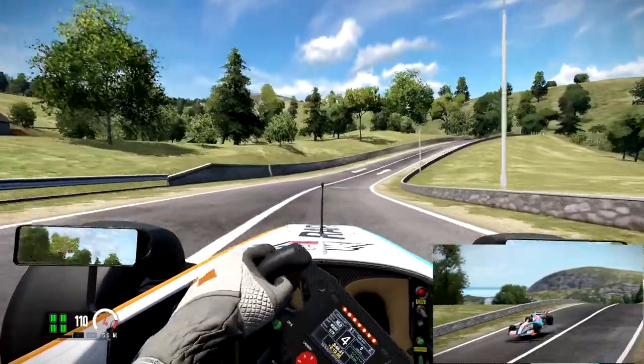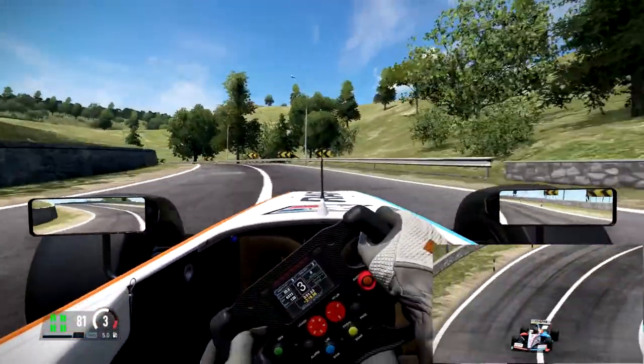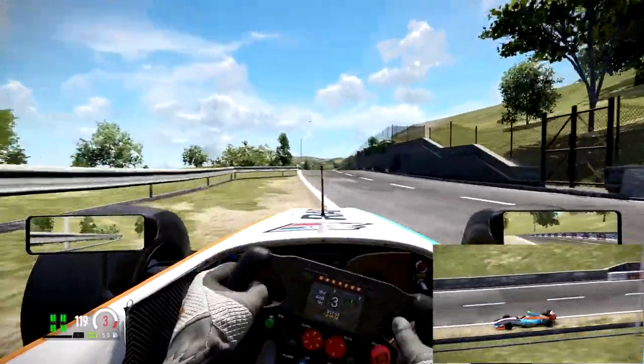And also, it's very, very good over the bumps and jumps. I would expect it to be a lot worse, but you get certain cars where they'll either pitch forwards or they'll pitch backwards, but this thing just flies straight and true. Absolutely brilliant car over the bumps there.